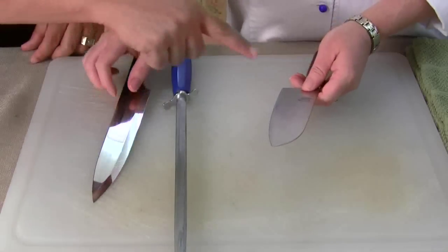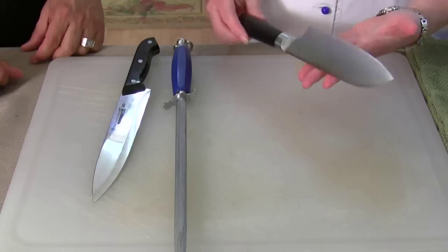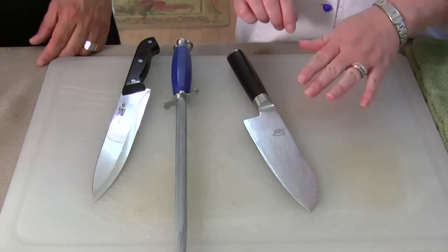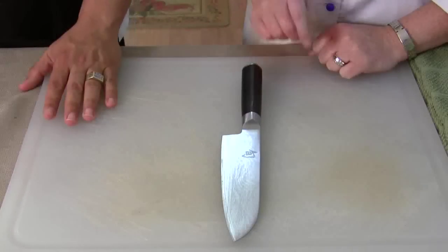Now, you have a Japanese knife. It's called Shun. I also have a Global knife that does the same idea, but this is like $120. You can get it on sale for $99. What's the best way to hold a knife?